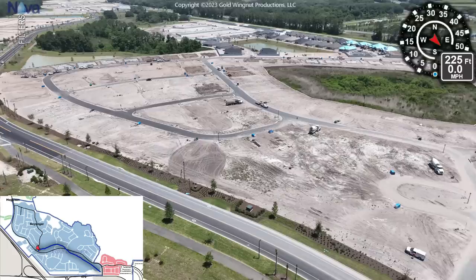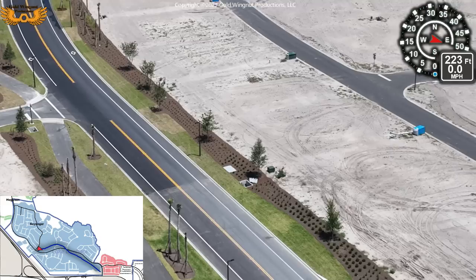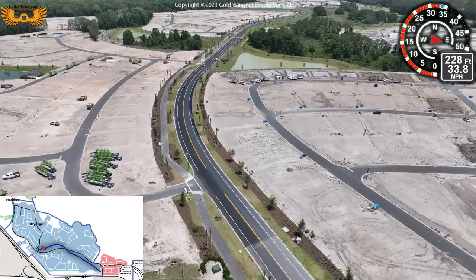Where you see the road change color, this is where they finished paving Megason Road all the way down to 470, and they've also striped it all the way. When exactly this section of the road is officially going to open is anybody's guess, but I will tell you I've seen a lot of people using it already.